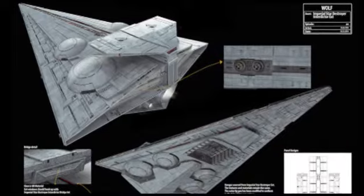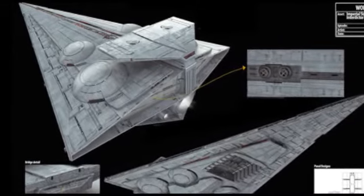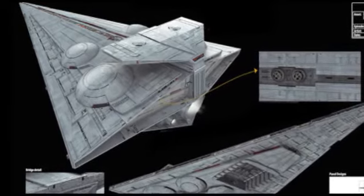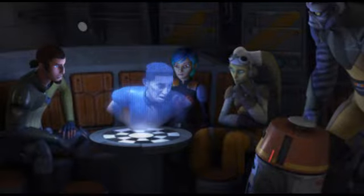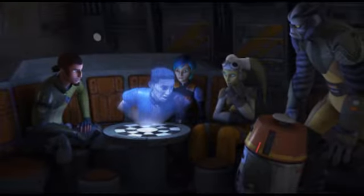Now, how does that even happen? Well, oh yeah, I'll tell you how it happens. It's a new prototype Star Destroyer, and that Star Destroyer is called the Interdictor Cruiser. They were able to alert the rebels of their situation just before the transmission was jammed. So Commander Hera was able to send Kanan, Rex, and of course Chopper to rescue them.